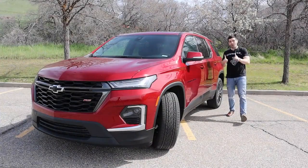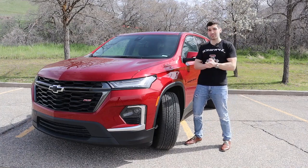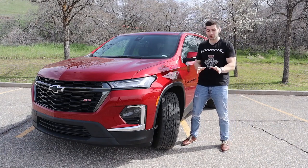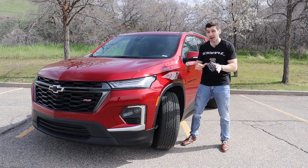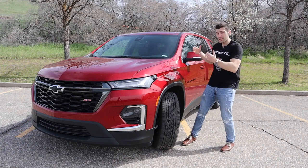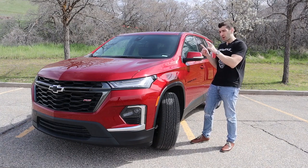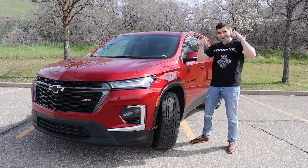Now, arguably even more competitive than the compact crossover segment that I reviewed last time with the Chevy Equinox is the mid-size three-row crossover. There are over 15 competitors from the likes of Toyota, Honda, Kia, Dodge, and the list goes on. So perhaps you've outgrown your compact crossover and you need 3 rows and more cargo volume, but you don't want to settle for a minivan. Well, does the 2022 Chevy Traverse meet the needs of you and your family? That's what we're going to find out in today's video.